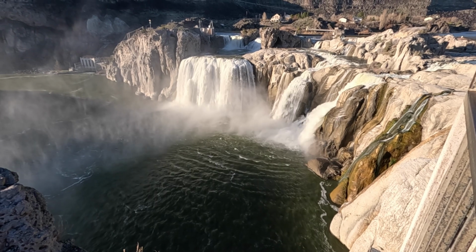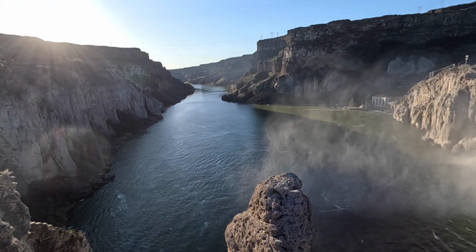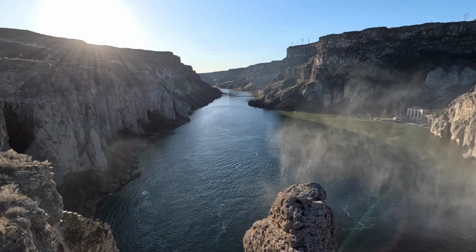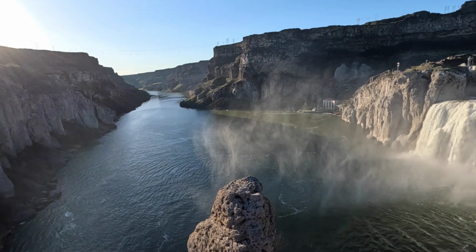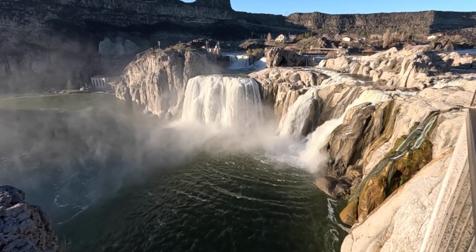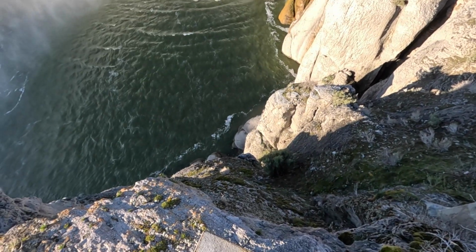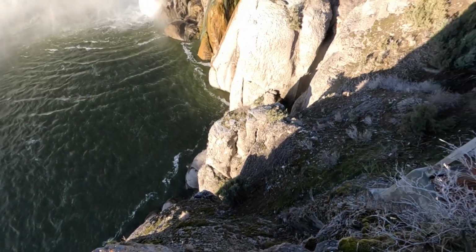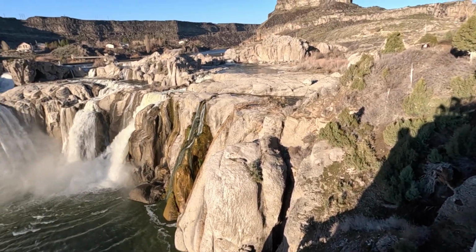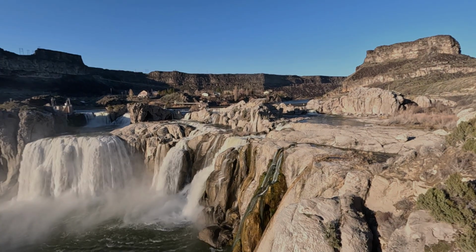Okay, so that's it. We have successfully finally made it to Shoshone Falls, near Twin Falls. Okay, that's it for here. We're gonna move on.